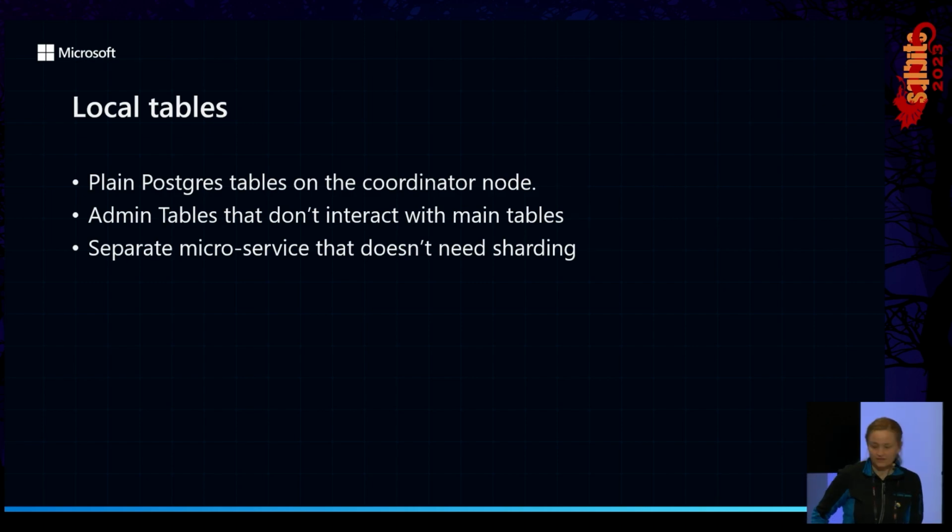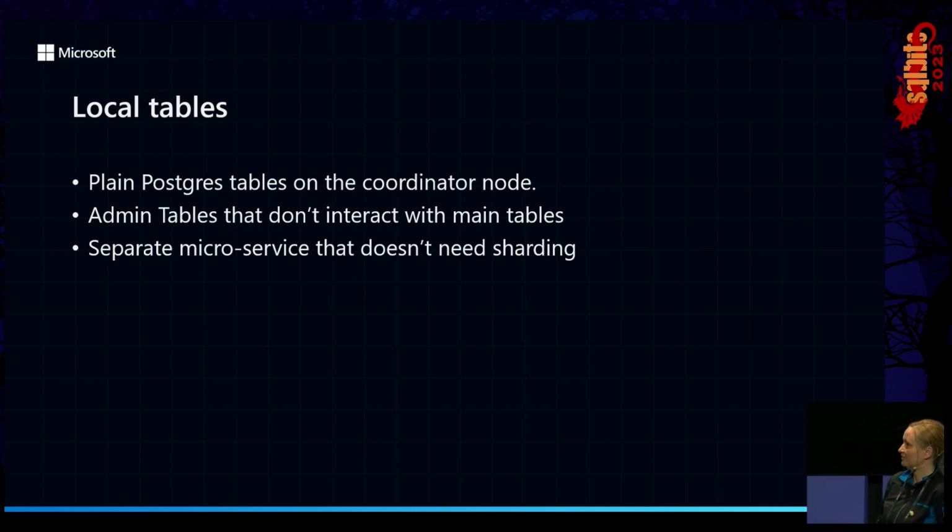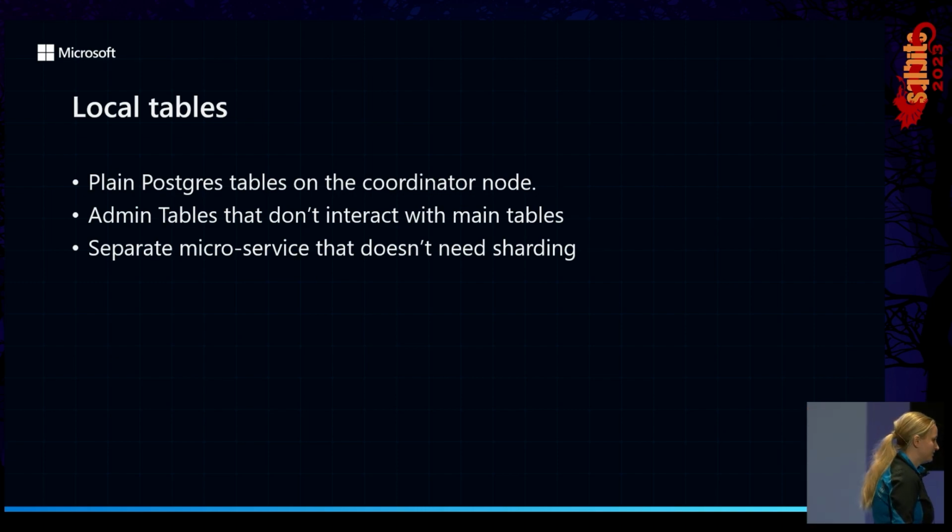And the local tables. If you forgot to use either of those two functions, so either distribute your table or make a table a reference one, then your table would land on the coordinator node. Unfortunately, some people simply forget to use the function, and the tables, instead of being distributed, land on the coordinator node. But there is a use case for that. For instance, if you've got some tool to manage schema migration, DDL changes, then it probably makes sense to have it on the coordinator node.